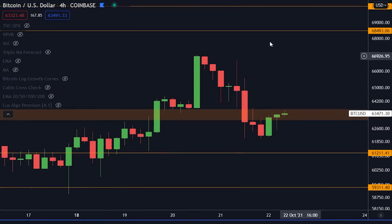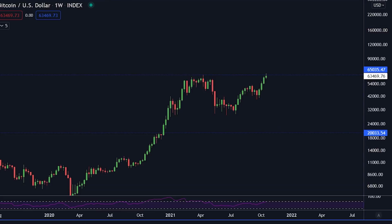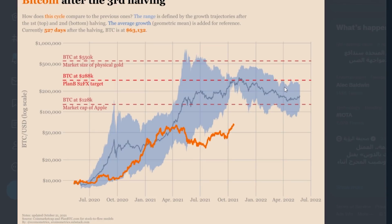Guys, today we're talking about Bitcoin in the immediate short term. Also, what needs to happen for Bitcoin to continue its parabolic rise to the upside? And is there something you need to pay attention to right now? Yes, of course there is. I'm going to show you this chart as well.